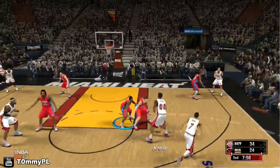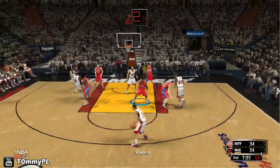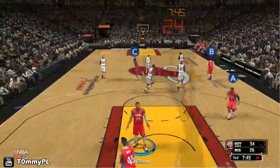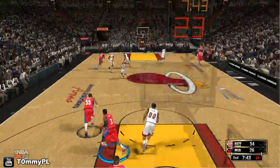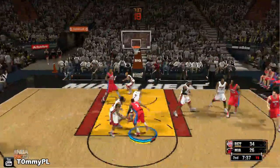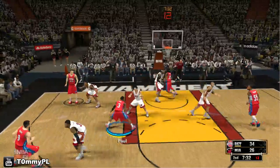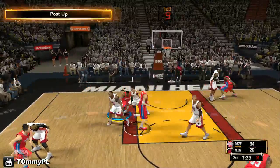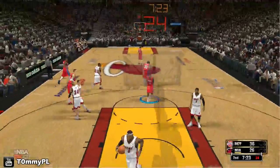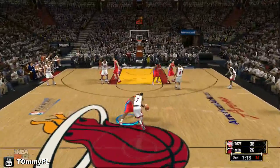The dish to Arthur. 6 on the shot clock. The Heat need to get a shot off. The clock is winding down. That move is good. Here's Paul. He's got 7. Paul, left shot. And the shot is good. Paul's got 9 points. If he gets a glimpse of an opening, he's going to take it right to the rim.